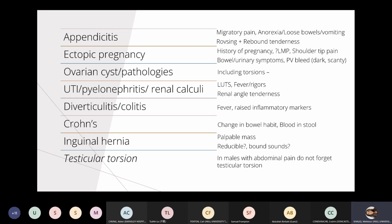A hernia, inguinal hernia, so you palpate the abdomen, you look for a palpable mass. Is there a cough impulse? Is it reducible? Can you hear any bowel sounds? And in people with testicles, you never ever want to forget testicular torsion. Pain can be referred to the abdomen in testicular torsion, and if you miss it and you've not examined the testicles, then it's a life-changing thing for that patient.